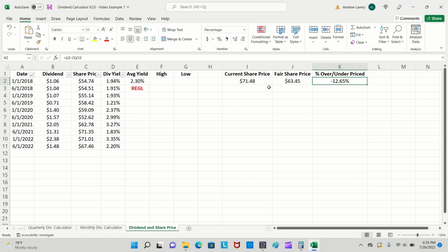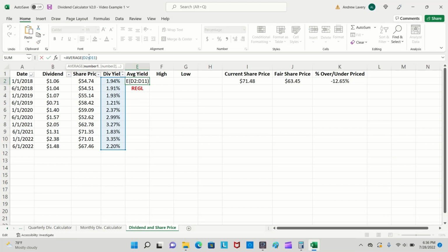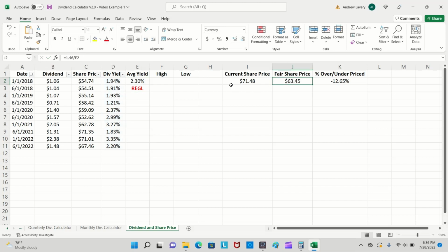And the way I figured that $63 out is, first I got the average dividend yield. Average dividend yield, 2.3%. And I did that by going back to January 1st, 2018. I found out what the annual dividend was on that date. I got the closing share price on that date. And then from there, just divided those two together to get the dividend yield for January 1st, 2018. I did that for all these dates you can see here on the side. Got all the dividend yields and then averaged them together to get 2.3%. From there, I take the current annual dividend that they're paying, which is $1.46, divide that by the average dividend yield, and that's how I come up with $63.45. So that's how I figured that out.